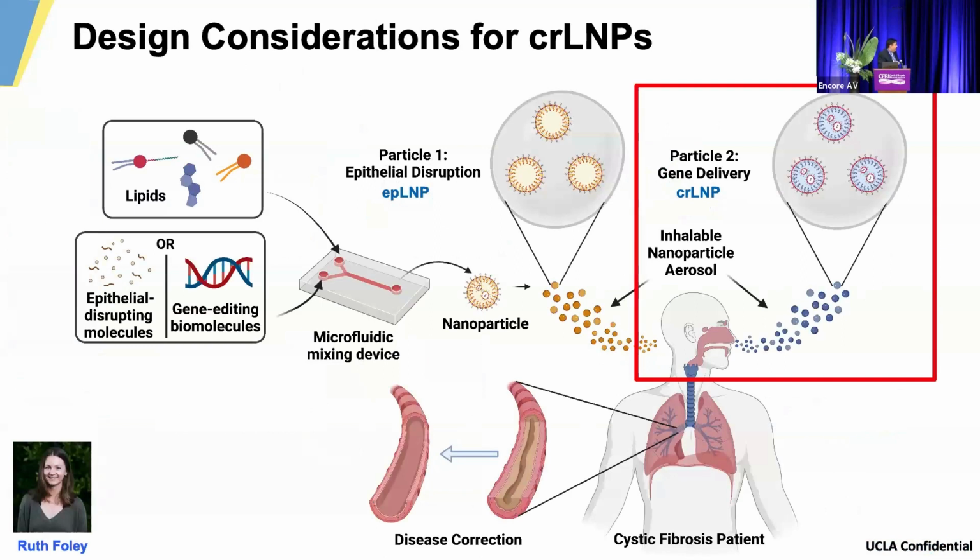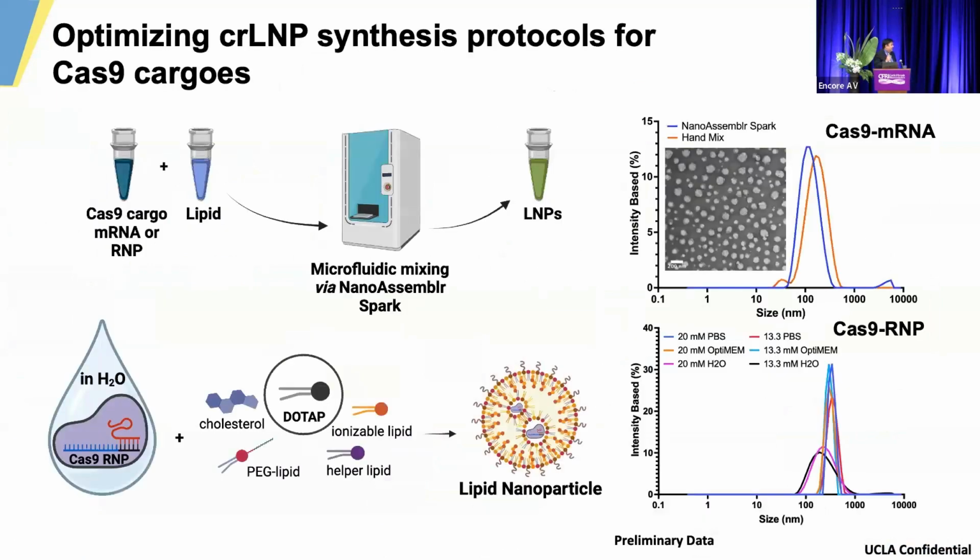The next thing is really the delivery truck. And just to go through that in the last couple of slides, we want to configure our particles for delivering Cas9 cargoes. They're big cargoes, as I mentioned before. We also want to be flexible because Don's group actually prefers to use what are called ribonucleoprotein complexes as opposed to mRNA. We've fought for the mRNA because we know it's clinically translatable and it's smaller, so it's easier for us to pack.